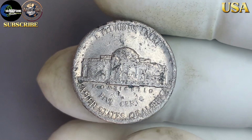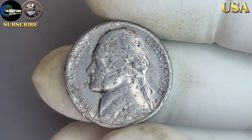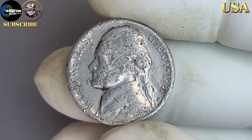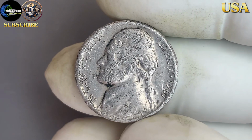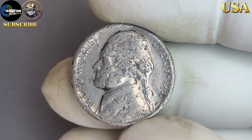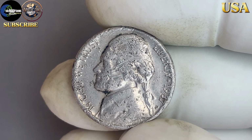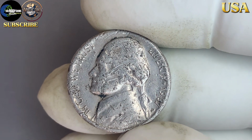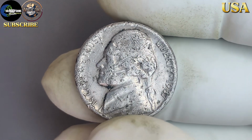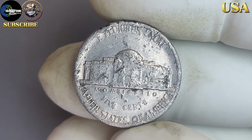Take, for example, the case of a 1987 Jefferson nickel that was struck on a penny planchet, a rare and unusual occurrence. This type of minting mistake happens when a blank intended for another denomination gets mixed into the production process. These error nickels often appear copper-colored instead of their typical silvery hue, making them stand out immediately to collectors. Such an error coin can fetch thousands of dollars at auction, depending on its condition and overall rarity.